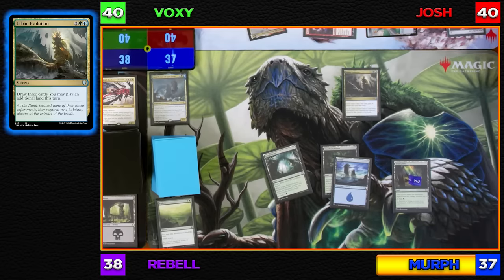Voxy? Yes. If I take Murph out, I'm not saying I can. Yeah, sure. Try. If you attempt to. But I just don't want to spend the brain power figuring it out. That's fair. If you're just going to turn around and kill me on the next turn.